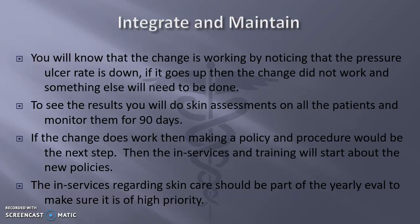To see results, you will need to do skin assessments on all the patients and monitor them for 90 days. If the change does work, making a policy and procedure would be the next step. Then in-services and training will start about the new policies. The in-services regarding skin care should be part of the yearly evaluation to make sure it is of high priority.